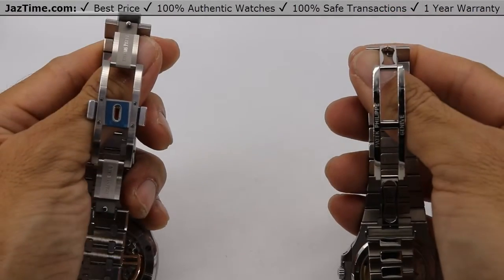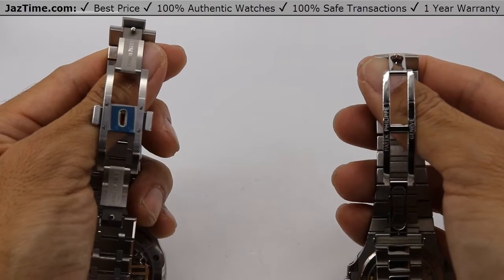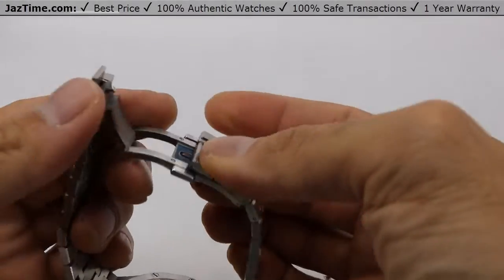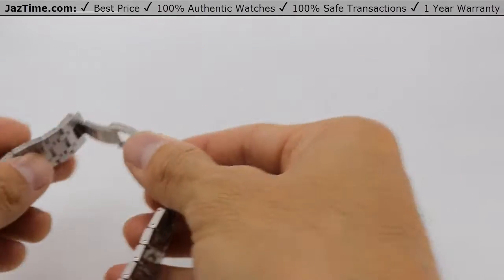Okay, the buckle, this is a very similar buckle. On the AP, the buckle is a butterfly, and you click in the middle. Okay, fair enough.